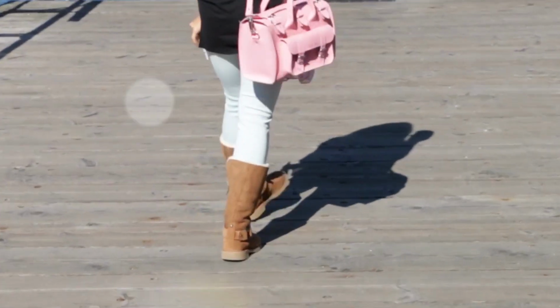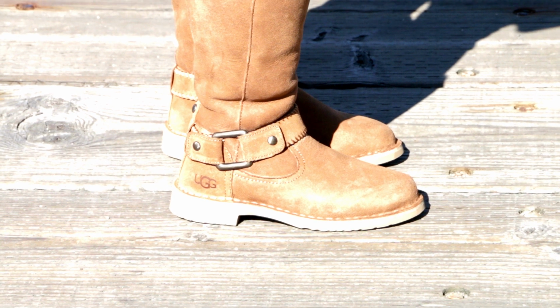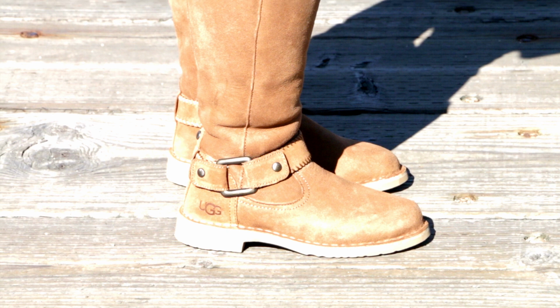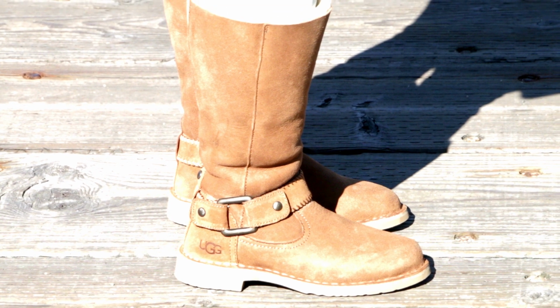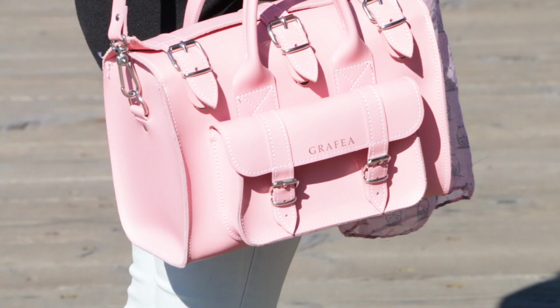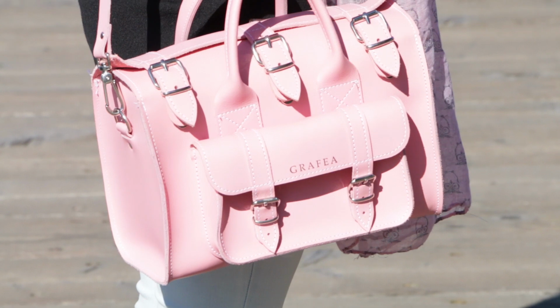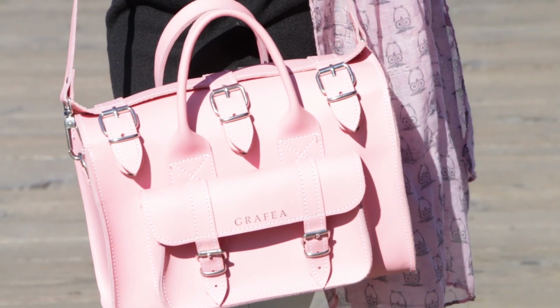Okay, so for my first fall essential, it has been my UGG booties right here, and I cannot rave about them enough. They are so fall and so warm and cozy, and I've just been in love. And I really like them because I've been dressing them up and down, just wearing jeans with them. And I also find they look good with any bag. And right here I have my Graphia pink bag. This has also been one of my favorite fall things. I know it's not a fall color, but you guys know I love pink.